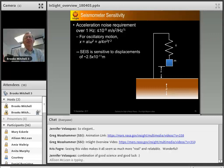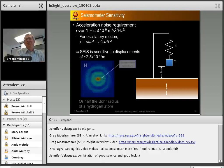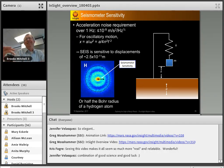So just very quickly, what is a seismometer? One way to think of it is you've got a little weight on a spring. If that's in contact with the surface, and the surface vibrates a little bit, then the spring is going to bounce up and down, and the mass will bounce up and down. The seismometer on board InSight is extremely sensitive. It can actually detect motions down to the scale of a hydrogen atom, which is incredible.